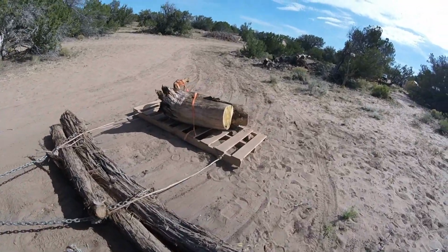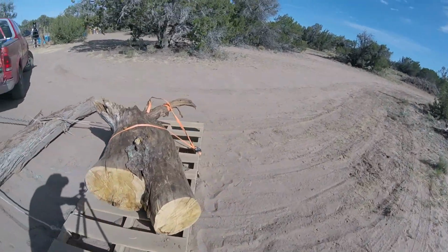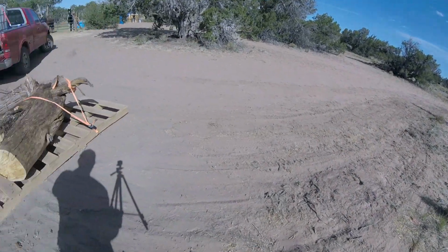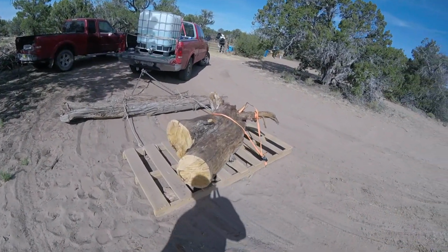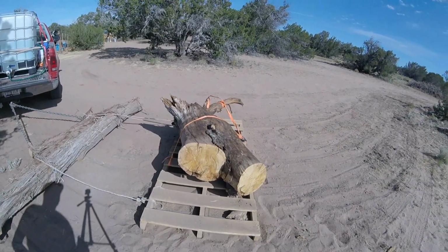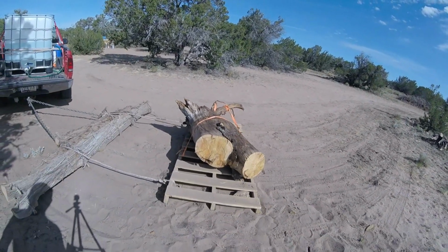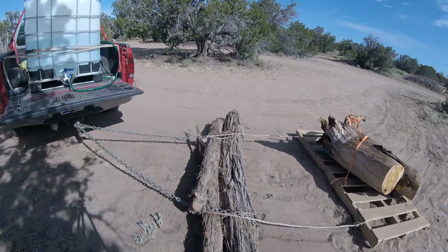I decided I need a little more drag, and the pallet is pretty good at just smoothing out behind it, but it needed a little weight on it. So I got this old pinion stump. It's heavy. So now I'm gonna drag it some more, try to get all the high spots out of it, try to smooth out our road. It's something that you just have to do.